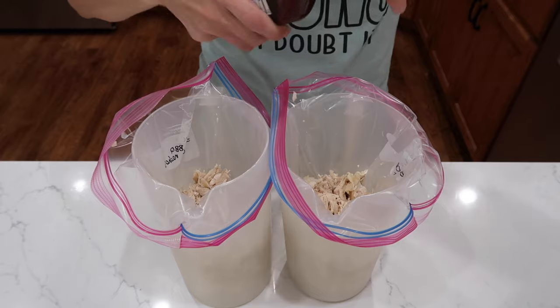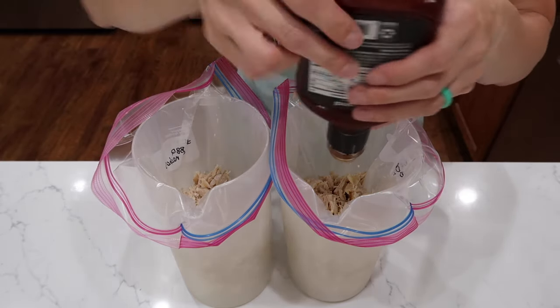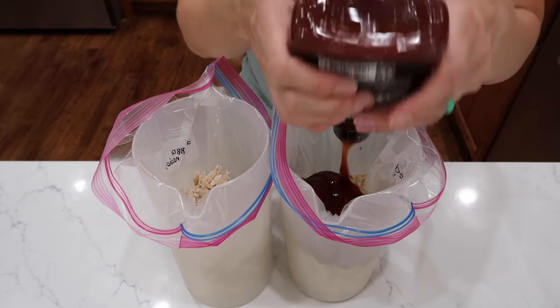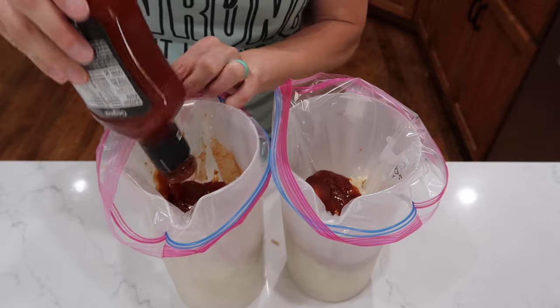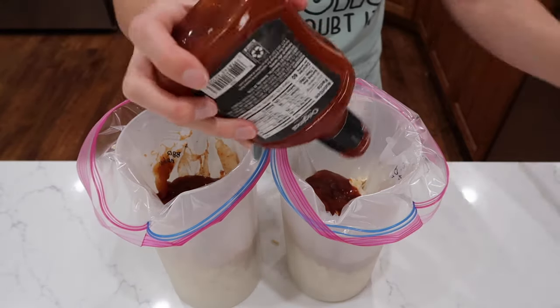Into that goes your favorite BBQ sauce. You could do the sugar-free if you want. I tried that, is it G Hughes or whatever? I didn't like it that much. I think what's so good about barbecue sauce is that it's sweet and has sugar in it. But there we go, just throw some BBQ in there.